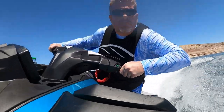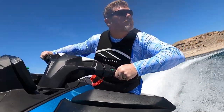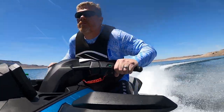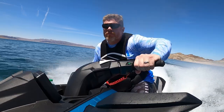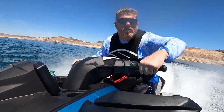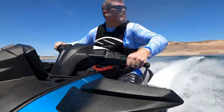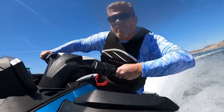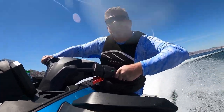But hold on, to you guys who are gonna cry, of course it does, it's a big old barge. Here's some easy math for you. The 2022 Ultra 310X is half an inch shorter than the current RXT-X 300. The Sea-Doo is also 2.5 inches wider than the Ultra, so don't cry to me about putting two of them on a trailer together. And if you're gonna whine about weight, get this.